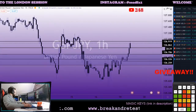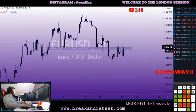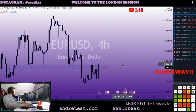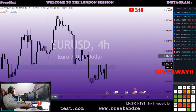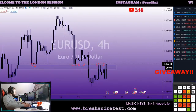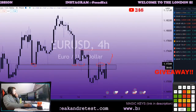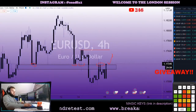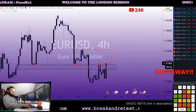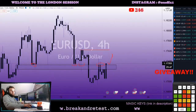Can you check dollar UNI? What is that? Okay, Euro USD 4 hour. I'm pretty surprised by Euro USD, how good it's pushing, to be honest. And if we manage to close above this, it's going to be massive. Massive breakout, a retest, and continuation to the next zone. It's going to be a very, very nice trade here, hopefully. But waiting for it to see what happens.